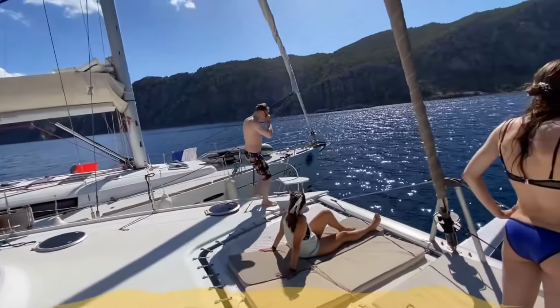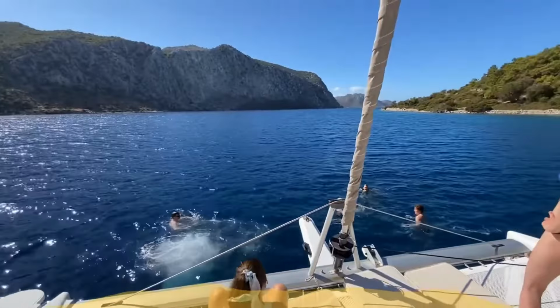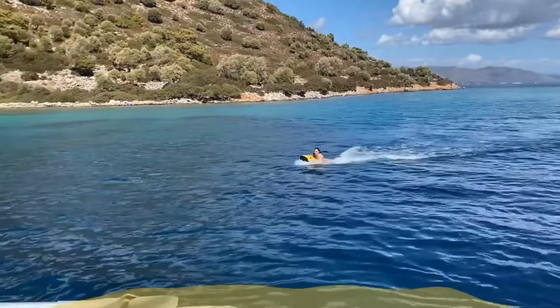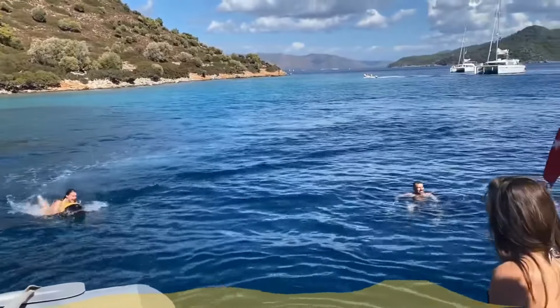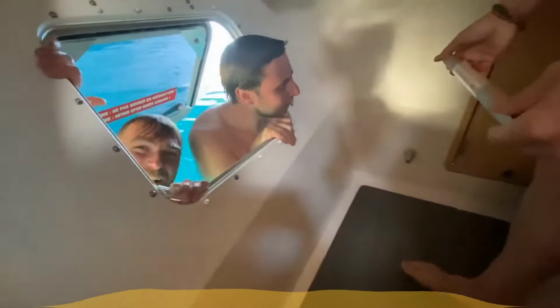The day continues with more stops at secret spots, each one more beautiful than the last. Throughout the journey, there's time to relax, sunbathe, and soak in the serenity of the sea. It's the kind of experience that slows time down. Sailing in Marmaris isn't just a tour. It's a peaceful escape into nature, away from the crowds, where the sea becomes your guide.